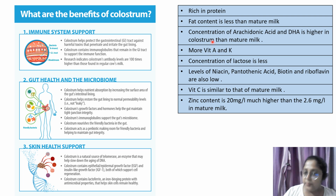More amount of vitamin A and vitamin K, which is required. Concentration of lactose is less. Levels of niacin, pantothenic acid, biotin and riboflavin are low, but whatever amount is necessary for that 1 or 2 days, it is there. Vitamin C is almost similar to that of the mature milk. I have discussed a lot about vitamin C and how to increase that.